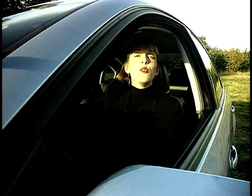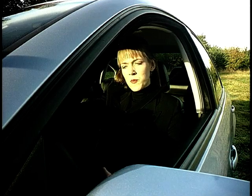The range will include 4 petrol and 2 diesel models, all with bags of extras as standard. Now the prices aren't finalised yet, but they'll start at just under £14,000 for the 1.6e and £15,800 for this, the Passat S 1.9 TDI. The cars are so new that only this German left-hand drive was available to test. So, did the fairy dust work?